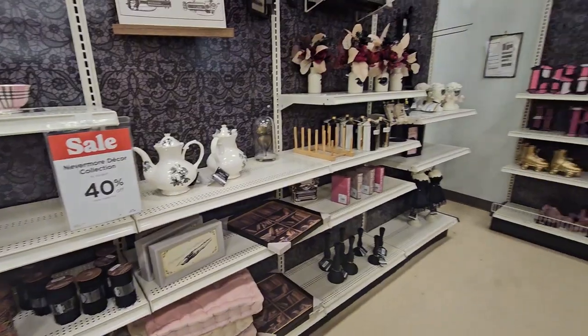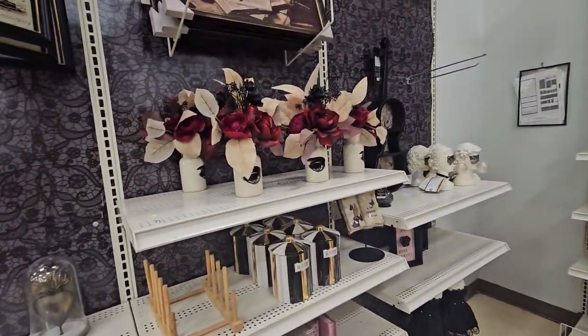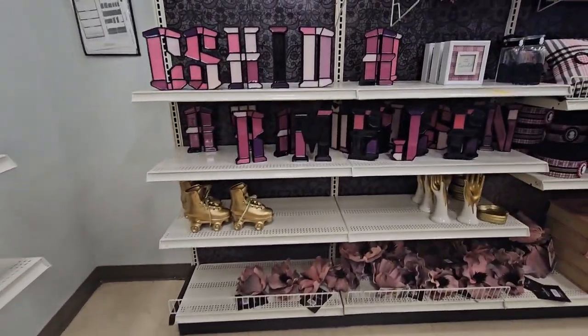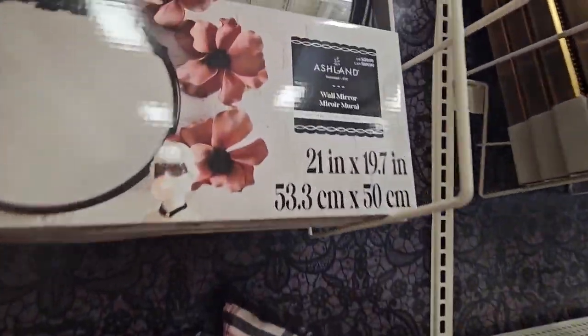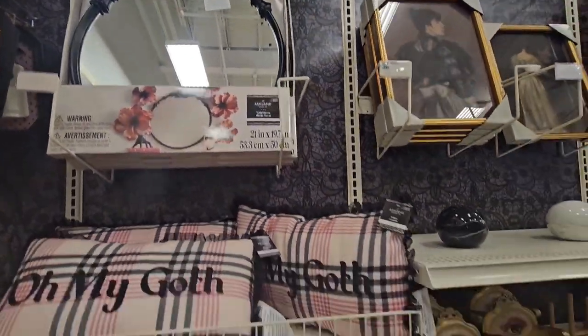And here's a little overview of what Michael's had. It wasn't much, but at least it was something. Not super creepy, not super gothy, but, you know, we loved it. And I loved that mirror.